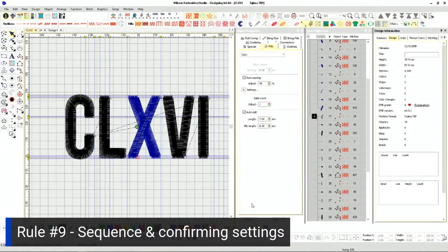Rule 10. I would say up to this point, we're probably 60% done. We still need 40%. And it's so minor, but so important. It's this last rule.